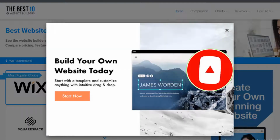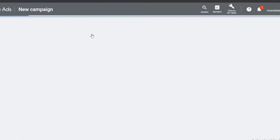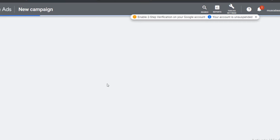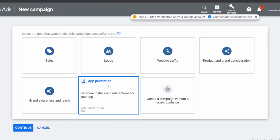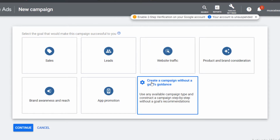All right, now first let me show you how you can build this. First thing you have to do, you're going to click New Campaign. Once you click New Campaign, you have to first sign up. If you haven't signed up for this, you can use a coupon code. How do you use that? You're just going to search on Google for Google AdWords coupon.